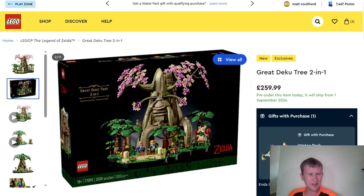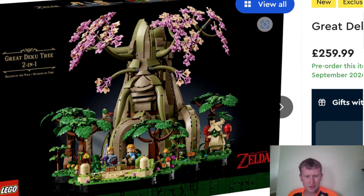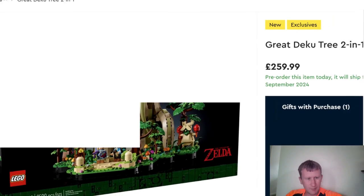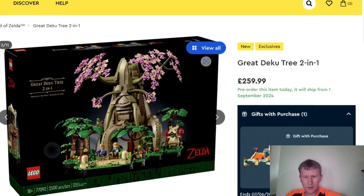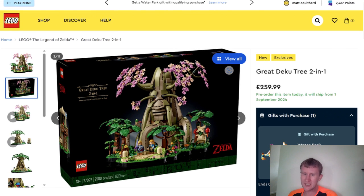Is it an ideas set? I thought it was an ideas set. It doesn't say. So if it's just a standard set, I'm literally seeing this for the very, very first time. I'm assuming it's going to be under the ideas range or creators range or something along those lines.